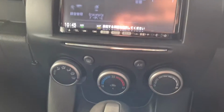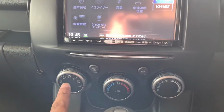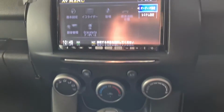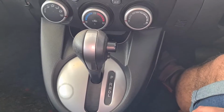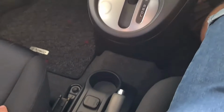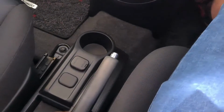Coming down here, you've got climate air conditioning in this car, so you've got your fan speed, your temperature, recirc, the different modes, and the rear defrost there, and the air conditioning button. Come down to here, you've got yourself a CVT transmission in this car. I know I just said continuously variable transmission, but apologies. And coming down to here, you have a cup holder, and a little power socket here. And so is the handbrake.